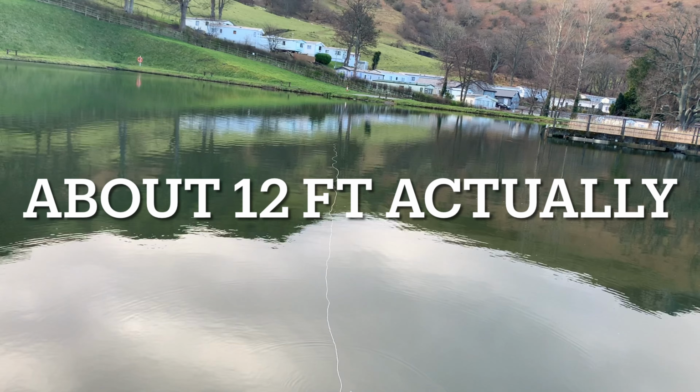Third cast in then, I've had a fish on a slow figure of eight. So we're going to stick with this for the next half an hour, 20 minutes. I'll keep that point fly because I know that colour is working at the minute. But on the dropper I have another red buzzer. Try and maximise my chances that they're in that colour.